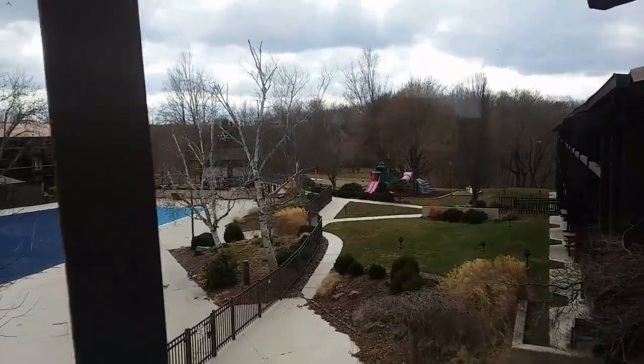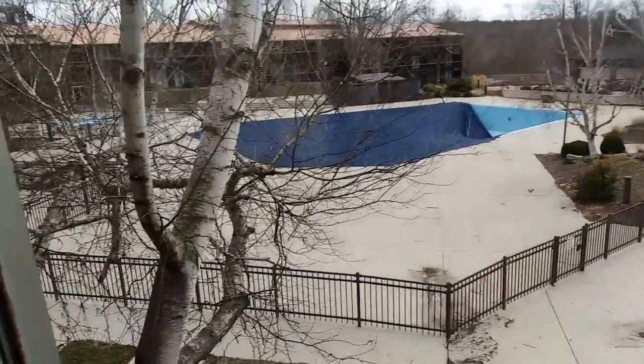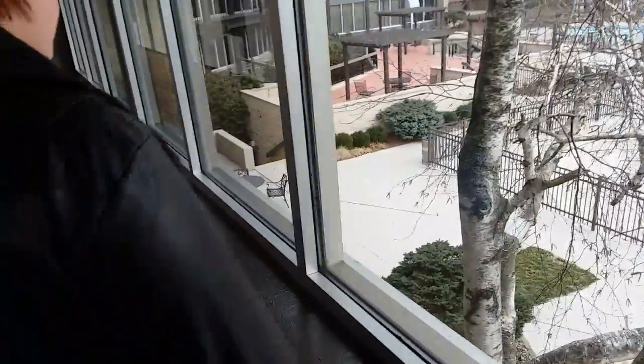Donna, get your arm off the thing. Little playground area. Volleyball. Looks like they've got a little refreshment area. Yep.